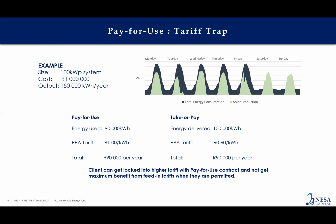The bottom line is, either with a pay for use or a take or pay, we're still collecting the same amount of revenue.